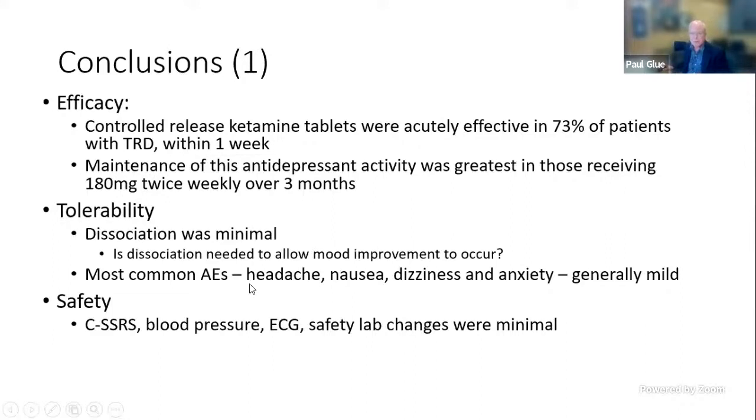The sorts of most common adverse events are listed here. They're generally mild, and none were limiting in terms of patients being able to remain in the study. And the important safety assessments that I've mentioned before, there were really no changes of concern.